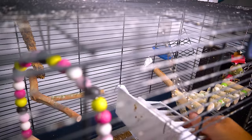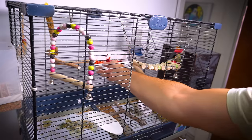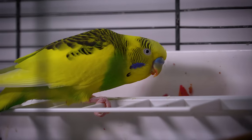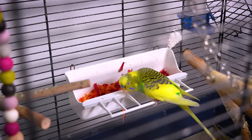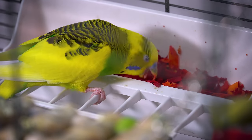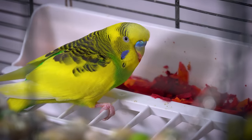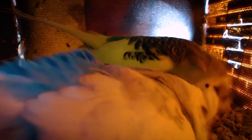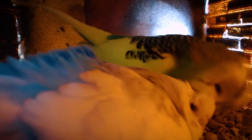Many pet stores carry specialized breeding food for budgies, including dried eggs, a great addition to your vegetable mix. Don't leave fruits or vegetables in the cage for extended periods. Remove them after an hour or two to prevent moldy food, which can pose significant health risks to budgies. Budgie eggs typically hatch approximately 18 to 21 days after they are laid.